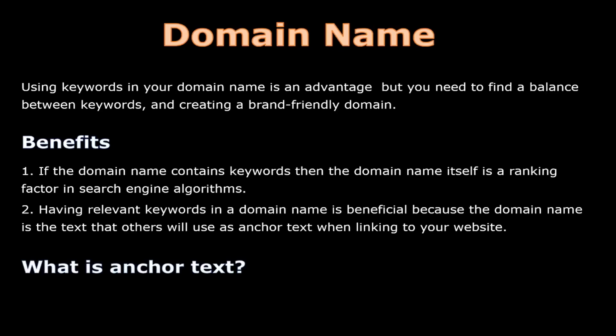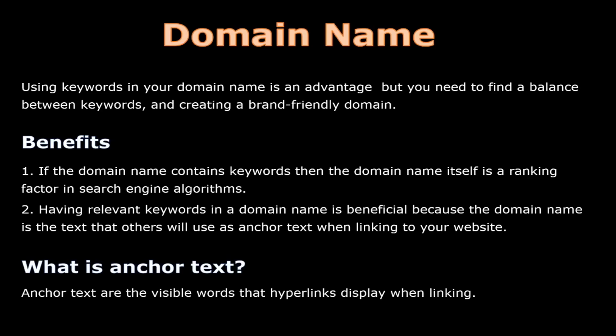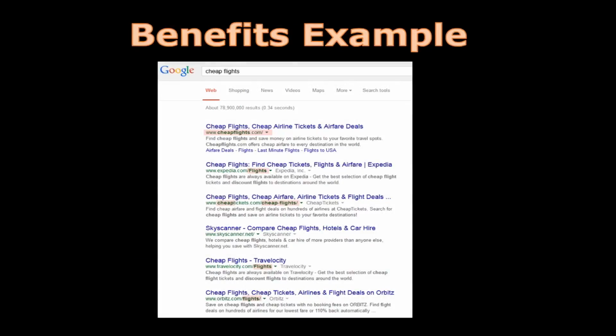So what exactly is anchor text? Anchor texts are the visible words that hyperlinks display when linking. Here's an example. I did a Google search for cheap flights. As you can see, the first website that comes up is www.cheapflights.com. The keyword for this website is used inside the domain name. The second website that comes up is expedia.com. As you can see, the keyword flights is in the URL address. The third website that comes up is cheaptickets.com/cheapflights. See how this website has included the keyword inside the domain name as well as the URL address.